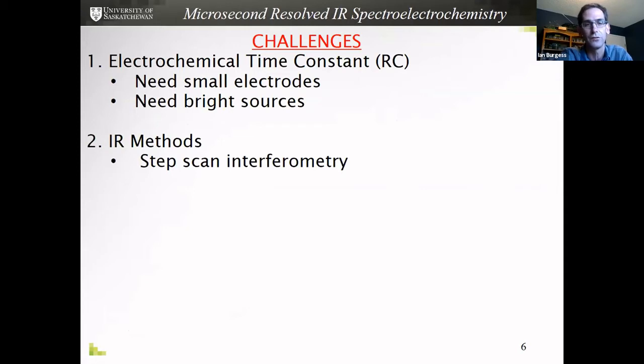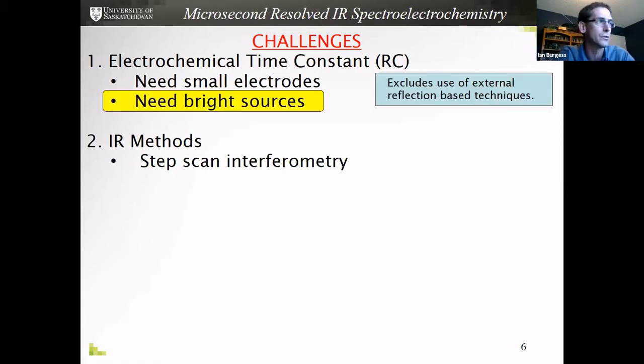The capacitance scales with the area of your interface. So if you want to work with microsecond level timescales, you need to have an electrode area which is very, very small. And this is hugely problematic if you want to use external reflection techniques and conventional sources, simply because you're starved for photon optical throughput, and you tend to need a large electrode. And if you're working in external reflection mode, the attenuation of the infrared light by the solvent is just way too problematic. So what you really need are bright sources.